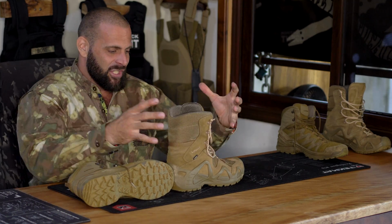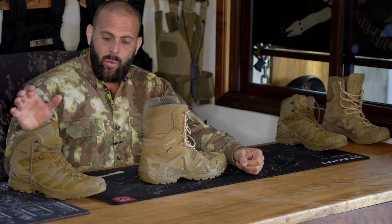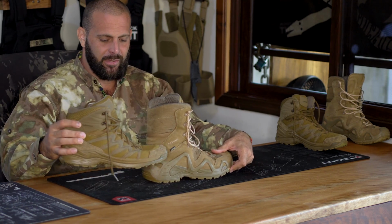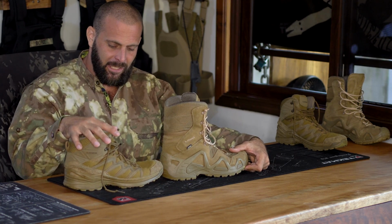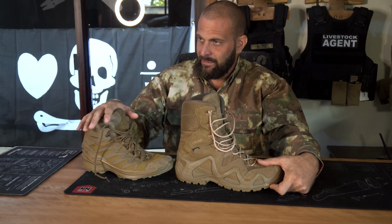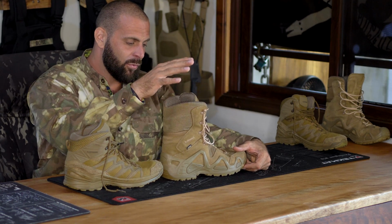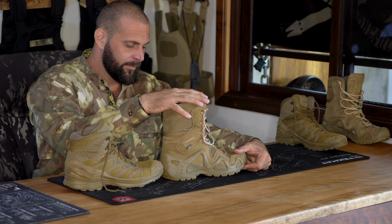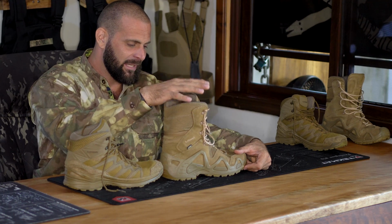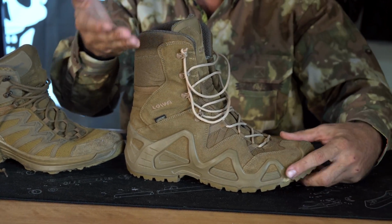Then this one is just way more hardcore. Remember, as I said, everything is a balance. In this case, the balance is whether you want to be a little bit faster, a little bit lighter, a little bit more comfortable, with less break-in time, but you're risking durability and protection. Or whether you want to break in the boot more, get more protection, a little bit less comfort, a little bit less speed, but be more well protected.